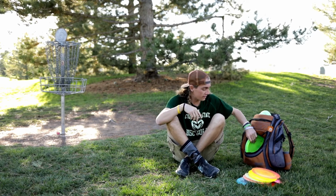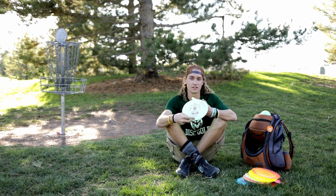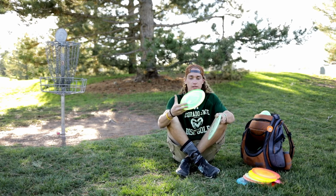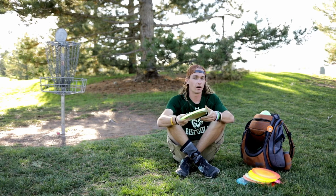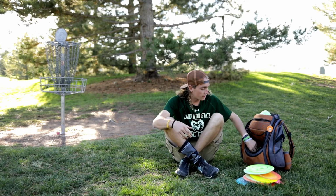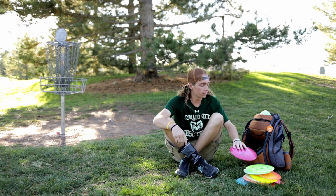I have 2 FD3s in addition to that. I have an S-line, has some Pro Love, has Eagle McMahon and Jack Peterson signature on it. Got it from Mike Gomez, and then I got this one from Connor Mitz. He's also a Northern Colorado guy. So these just come out on occasion, just nice overstable fairway drivers. Carry 1 FD, just nice straight, slightly understable, goes real far, nice and straight, easily controllable.